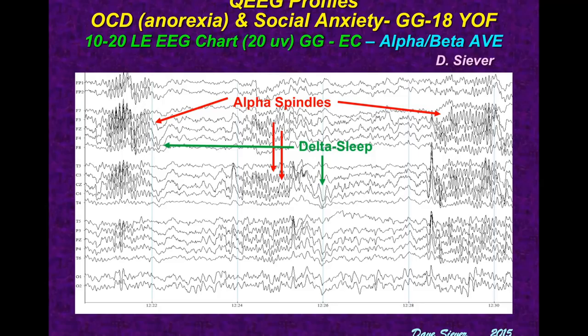And we see within about 15 minutes, suddenly she starts producing huge alpha spindles. The networks got fired up. But in the process of producing big alpha spindles, typically they fall asleep right in the chair with the cap on and the lights going. And this young lady did just that too.